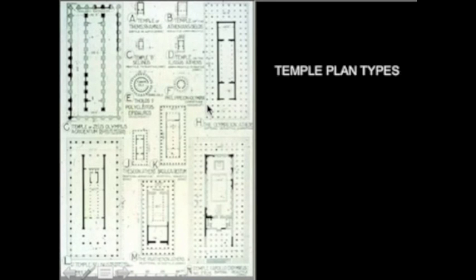And you can see that the march from Samos temple toward the Parthenon was not a quick one or a univocal one. This is just a collection from Sir Bannister Fletcher's Comparative History of Architecture. And it shows you how ranging the variation of temple types can be.